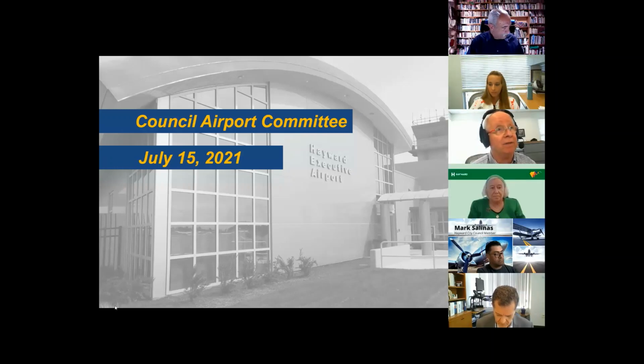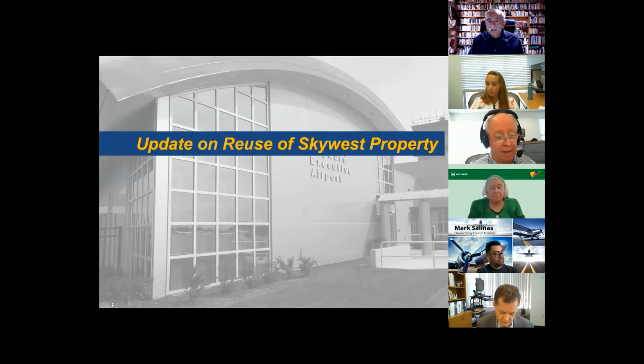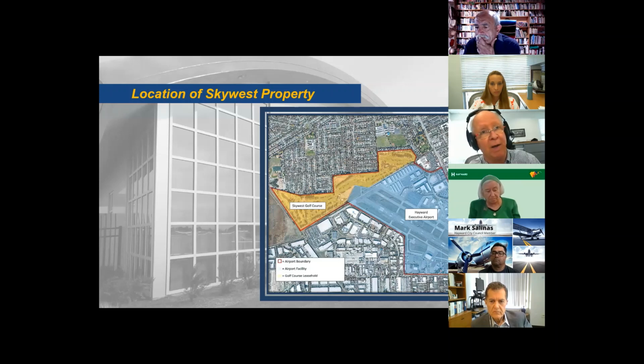First of all, the location of Skywest property. It was the site, of course, of the former Skywest golf course and is located on airport property. The former golf course is noted on this map in light orange, but I emphasize that the red line around the outside is the limits of airport property. The former Skywest golf course totals 126 acres.